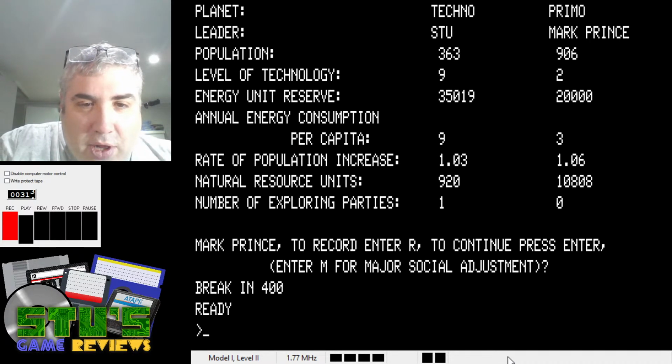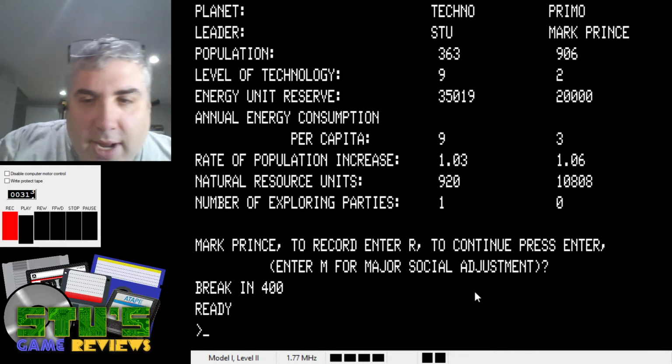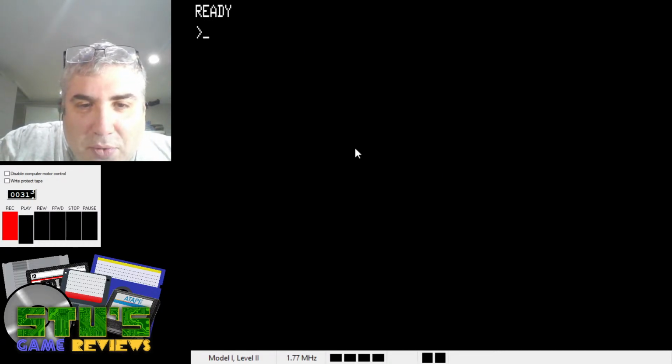Let's load what we're actually trying to load the whole time. So that was Population Simulation. We're going to try now Stellar Wars. The loading screen was more fun in this game. Well, we do the loading screen again because I loaded the wrong thing the first time. So let's try here.